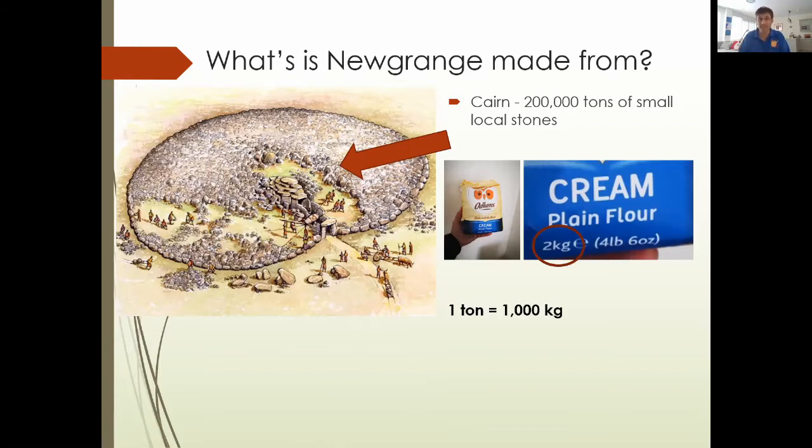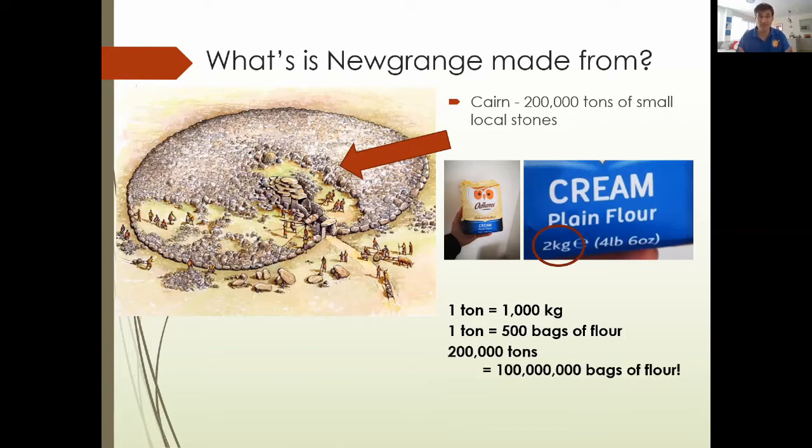So 1 ton is 1,000 kilograms. That means 1 ton is 500 of those big bags of flour. Can you imagine 500 of those big bags of flour? That means to make a monument the size of Newgrange, we would need 100 million bags of flour. That's just impossible to get your head around, okay?